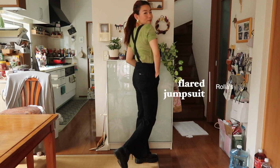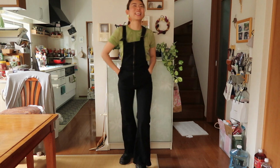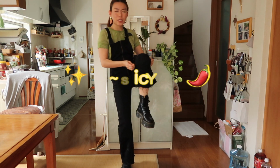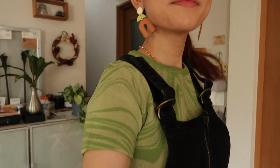Now this is probably what I would normally gravitate towards. This is much more comfortable for me, although the colors may not be very spring-like, but honestly you could wear this any season. I'm wearing some Doc Martens with them because these are spicy. And I'm also wearing them with my flared jumpsuit from Rolas, which I absolutely love.